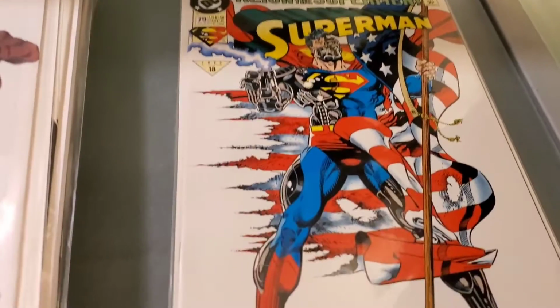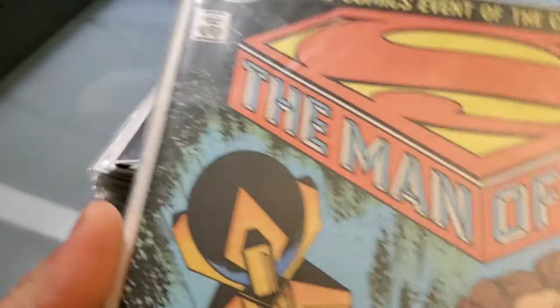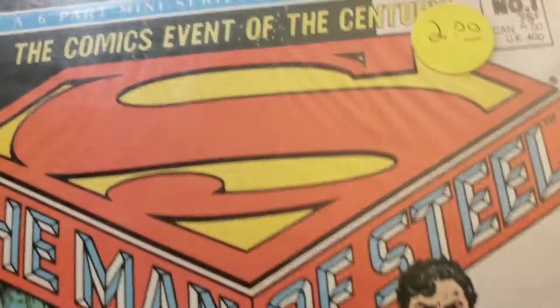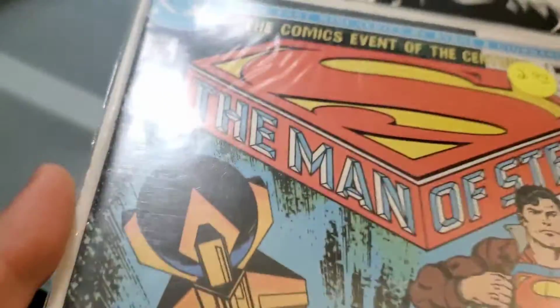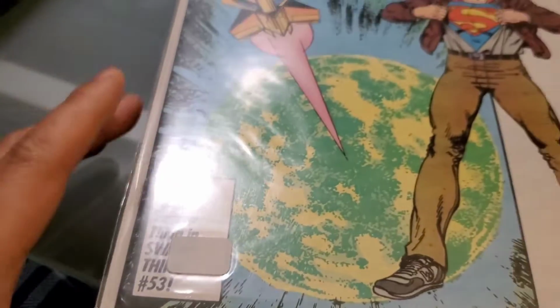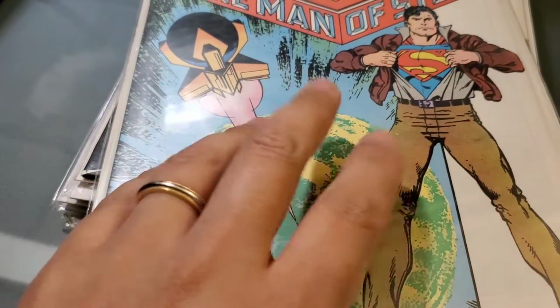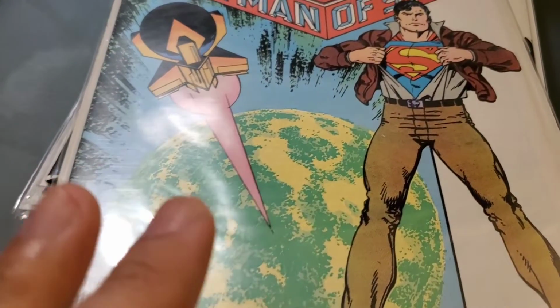So, Superman. The next cover, I've covered this comic before. Not the best copy; it's got some spine issues. Overall, it's not a vibrant cover. It's a little dull and faded. But I picked it up for $1, so I can't complain. It's a great John Byrne cover, but what's really cool about this is it's the very first variant cover in comics.